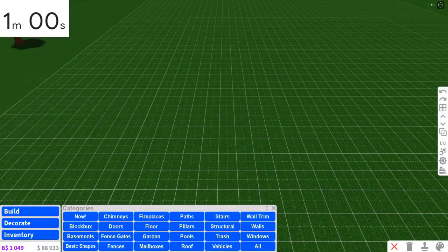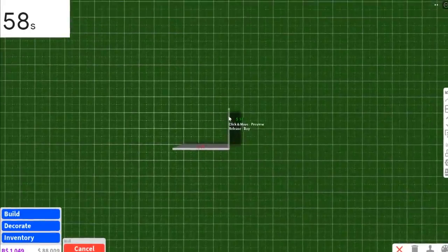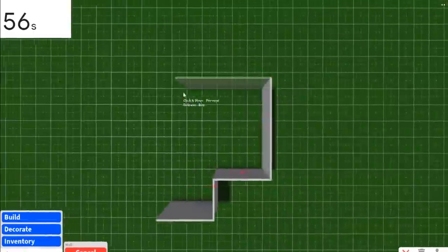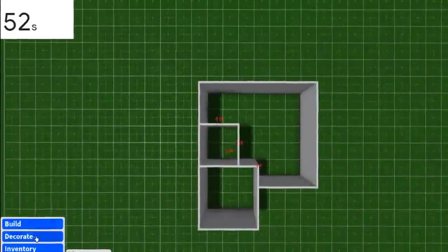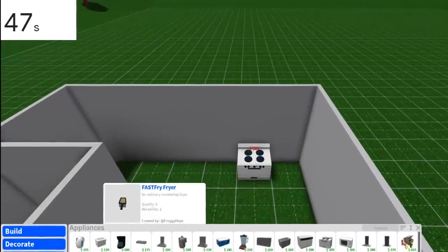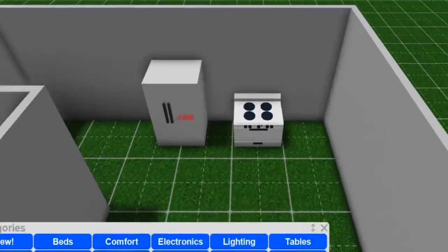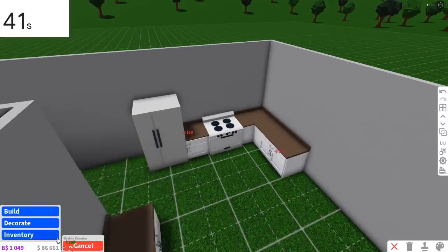Are you guys ready? We're going to start in 3, 2, 1, go. Okay, let's do this much. This will be a bedroom here. This will be a bathroom there. Let's go ahead and add some appliances. Here's that. And then we need a fridge. Okay, we'll just worry about the stuff later. Okay, let's add the counters. One here, one there. Okay, perfect.